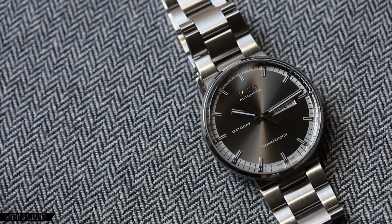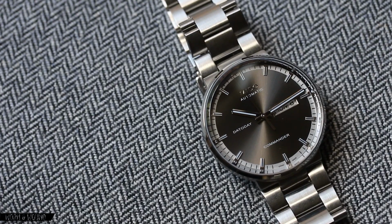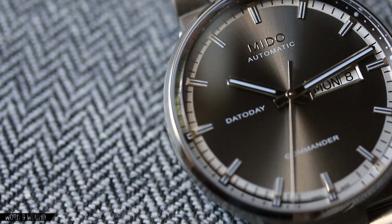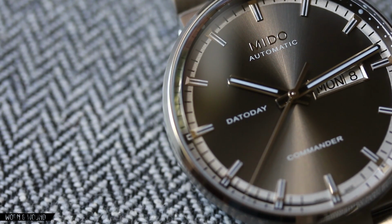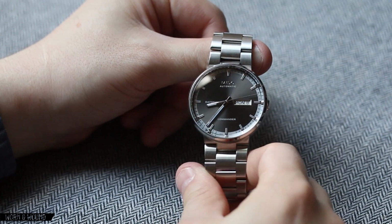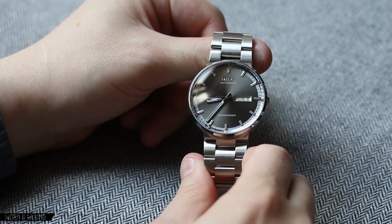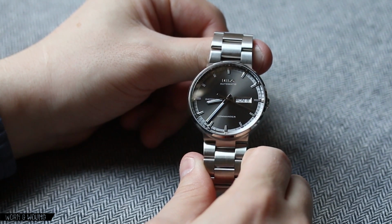So it's a little bit bigger. This one is 40 millimeters versus 37 millimeters, and it has updates to the branding and the typeface. So it's just a little bit more of a modern, masculine watch, makes it a little bit more towards the casual side of business casual. But it is nevertheless a very attractive, very versatile watch that is definitely great for the business, office environment.